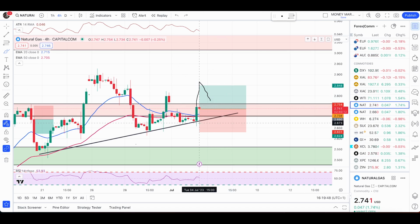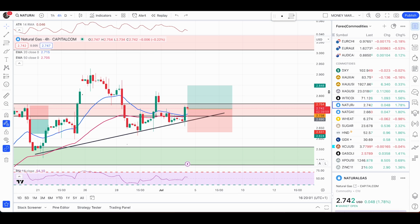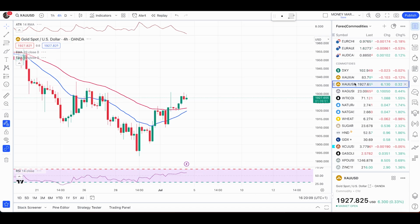But if you are trading trend lines, that is also a condition that happened at the trend line: a nice swing low bullish engulfing candle. So that is what I'm expecting for nat gas. Still expecting the price to push up from here, not selling as long as we are above the trend line and the trend is intact. Let's check gold.